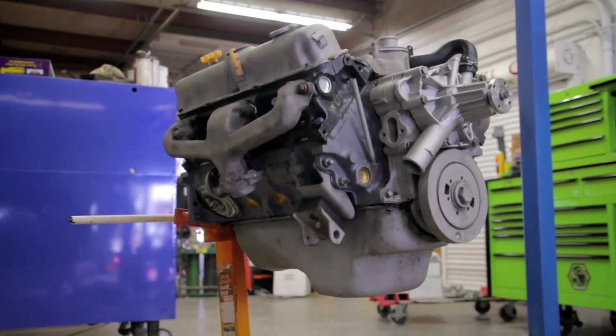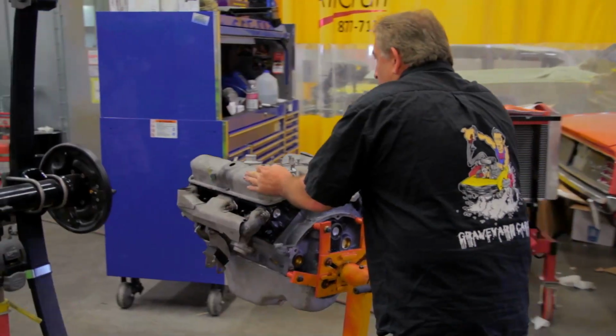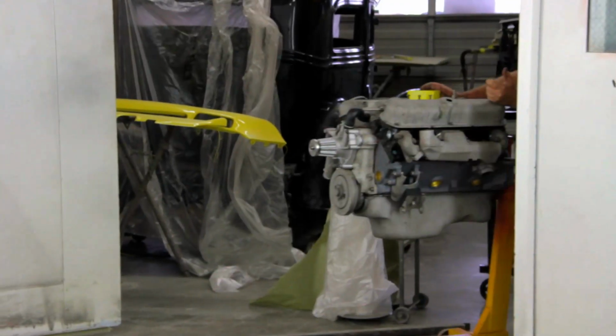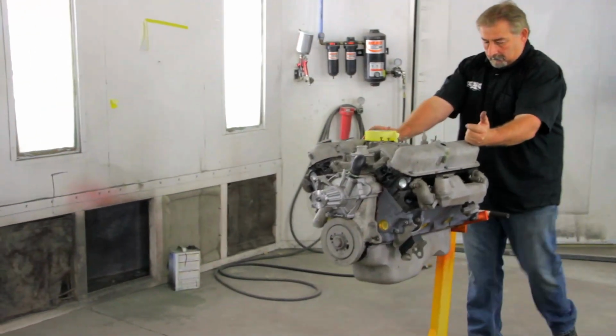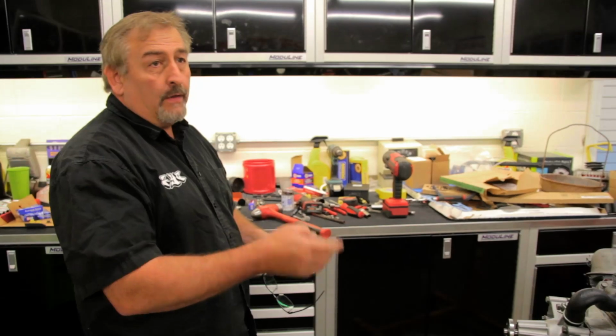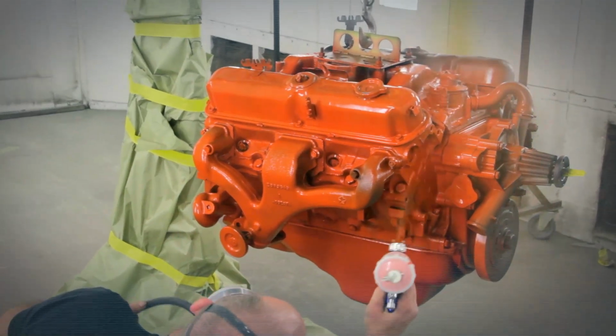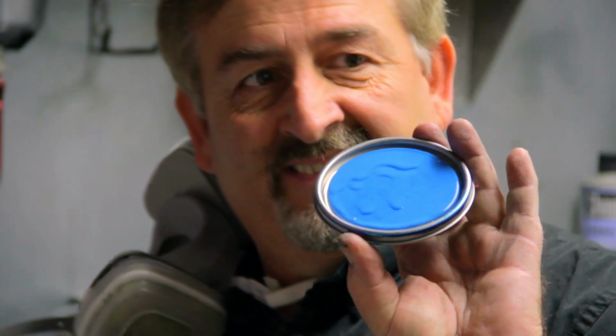All right, so where I'm at now is the motor's basically put together. I just got to put the water pump and the harmonic balancer on it, and then I can roll it out, clean it down, mask a couple of ports off, and it's ready to paint. When you're non-high performance, like this is just a 318 two-barrel, it doesn't get the Hemi orange. Typically, every engine you see us paint out there in the paint shop is Hemi orange, but this one actually gets the corporate blue. Somewhere around '71, '72, Chrysler was changing over.